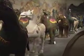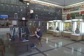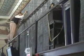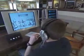Memphis is known as the king of cotton. Of course, now we have a cotton museum right in the heart of downtown, covering the whole history of the cotton trade that was so vibrant here. Basically, Memphis was the capital of the world cotton market, and it took place right in the heart of downtown Memphis, and you can see the whole history of that as well.